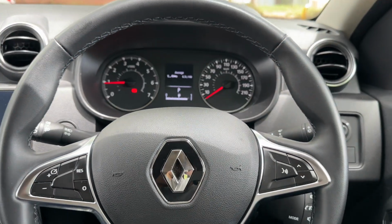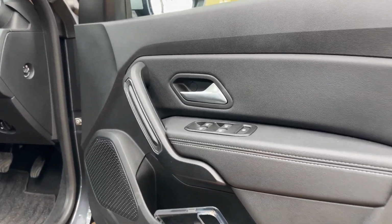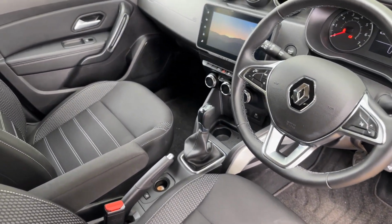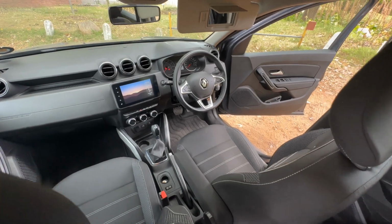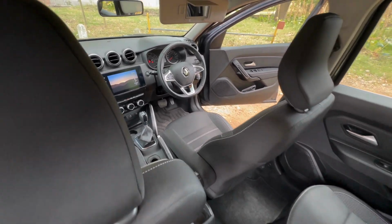So number 3, something I also like is there's a lot of space in the cabin. The cabin does feel well spaced or well designed, especially in the front. I would say for the rear passengers, you get a decent amount of space. You'd expect a little bit more for passengers to sit more comfortably. Legroom is fine though. Isofix in the back.